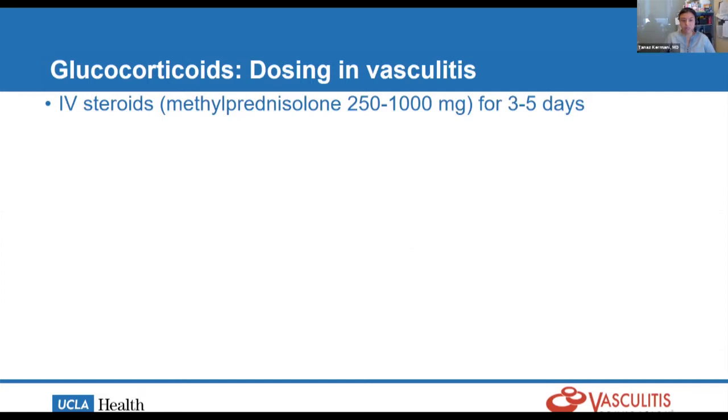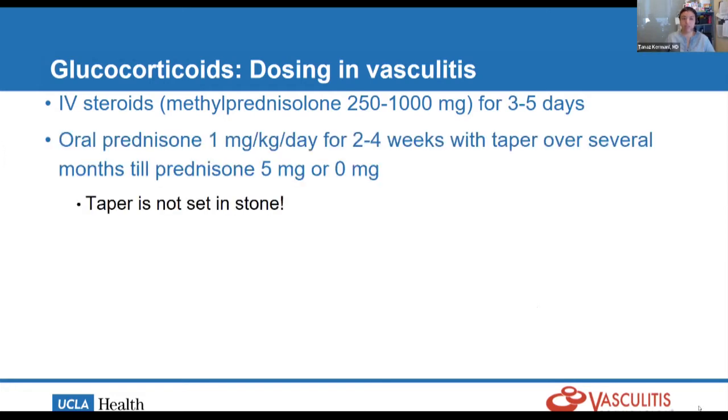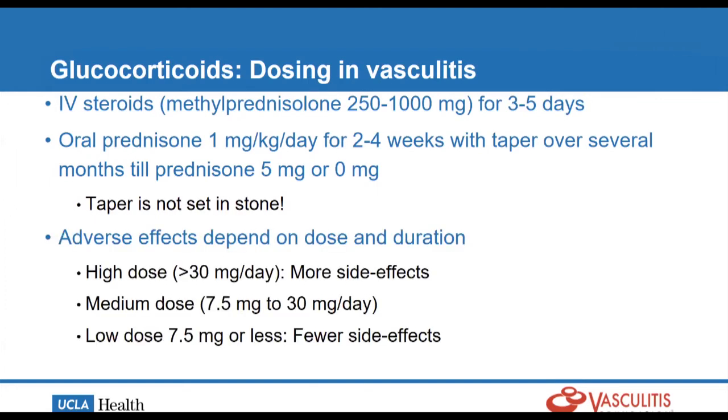So the typical doses that are used are the so-called pulse steroids or the IV steroids. The doses vary, usually 3 to 5 days, and then we usually start oral prednisone, 1 milligram per kilogram per day, held for anywhere from 2 to 4 weeks, and then taper over several months. Most of the time we aim to taper people off prednisone completely, but again, this can vary depending on the form of vasculitis and the clinical course. But the important thing is the taper is not set in stone. Someone who's having a lot of side effects, again, we can work around things. We just need to know about any problems.